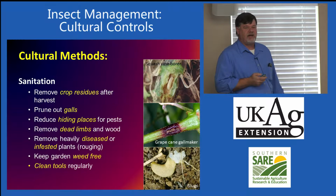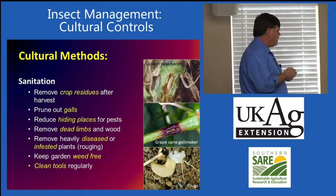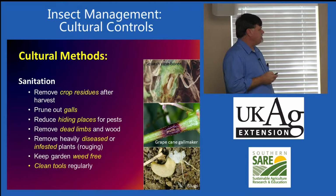Keep your garden weed free. So what Dr. Pfeiffer was saying about plants harboring inoculum for diseases, they're also harboring insects that can move over to the garden. Clean your tools regularly. So these are all just good management practices for home gardeners.